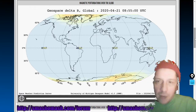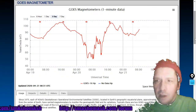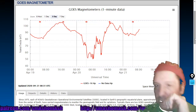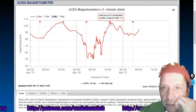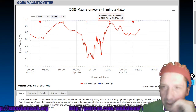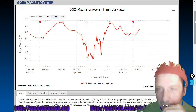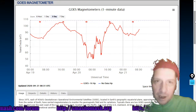Anyway, there are the ground magnetic perturbations during this polar excursion, when we have 2 North Poles and a South Pole creeping off of the Antarctic continent into the southern Indian Ocean. Here's the GOES magnetometer, and we see very high readings there, a slight expansion of the scale, and this should come down to more reasonable levels today based on what we see on the real-time solar wind data.